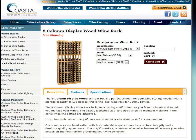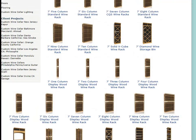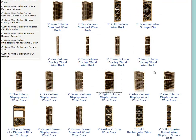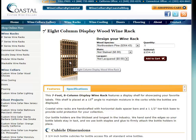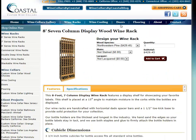So not only are these available in a 6-foot series, we have a 7-foot series that we offer, a wide variety of wine racks. And here's the same wine rack that we've been discussing with a display row in the 7-foot series. And it's also available in an 8-foot series as well, as you can see here.